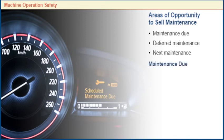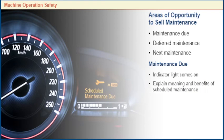When a customer's vehicle has a light on telling them scheduled maintenance is due, they may stop by your shop to ask what the light means. This is a great opportunity for you to explain what scheduled maintenance means as well as the benefits to the customer for having it done now.